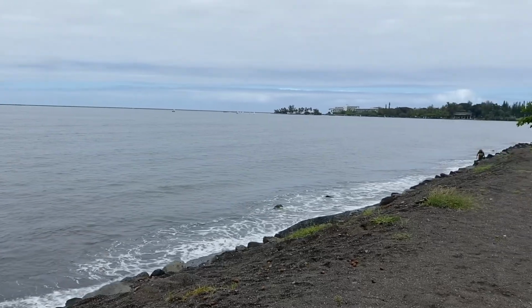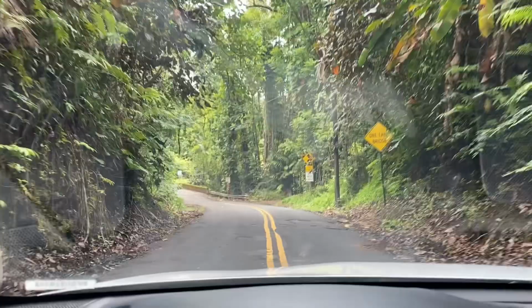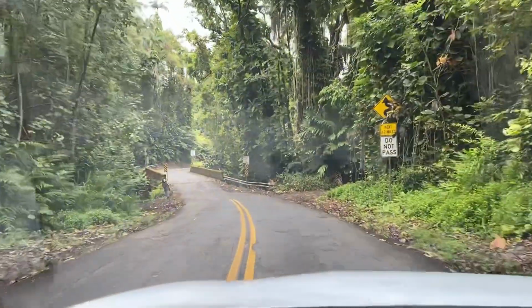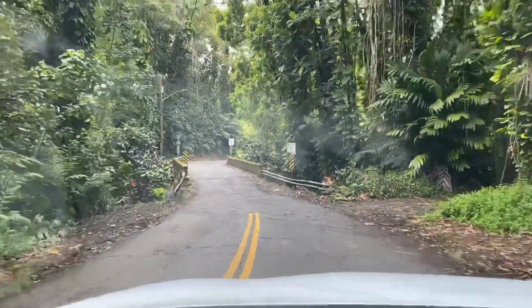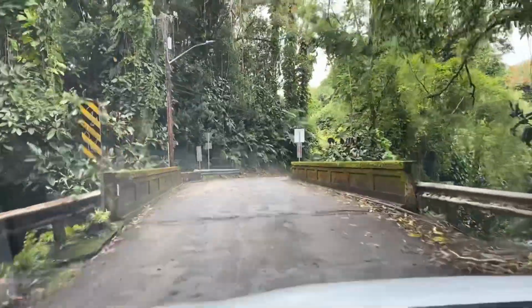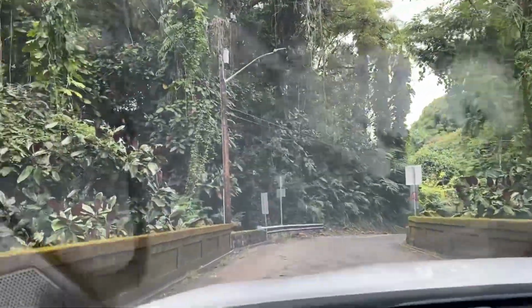And then as you head out of Hilo, there's a little scenic detour you can take, which my Uncle Scott showed me when I was a little kid. And ever since then, I always have to come through here, complete with one-way bridges, as you can see, just like the Ring Road. Anyway, I'm going to let you guys just enjoy these videos here.